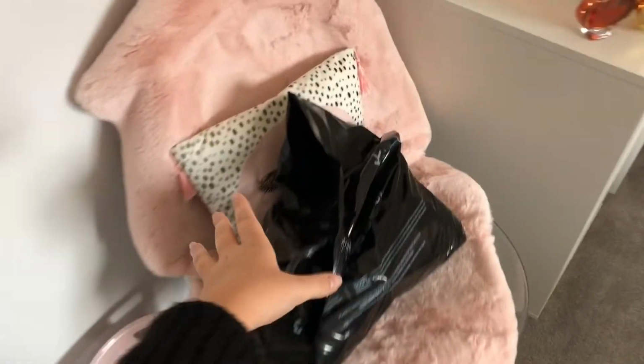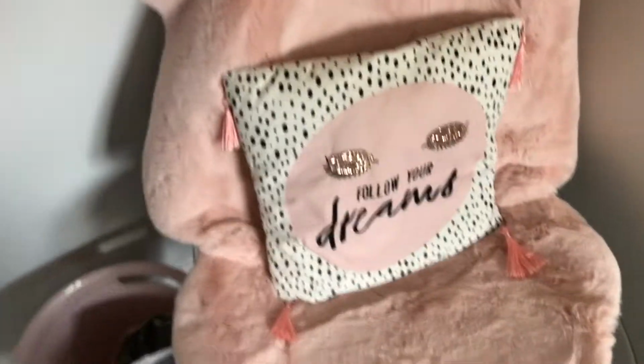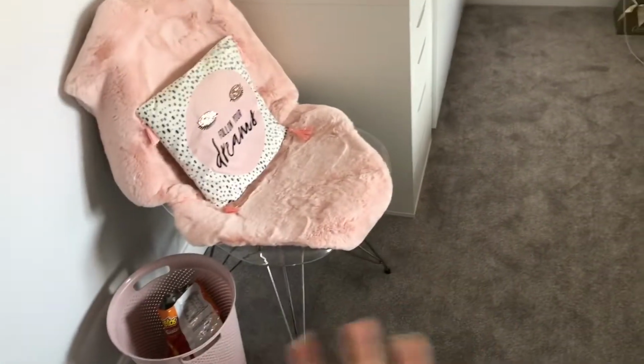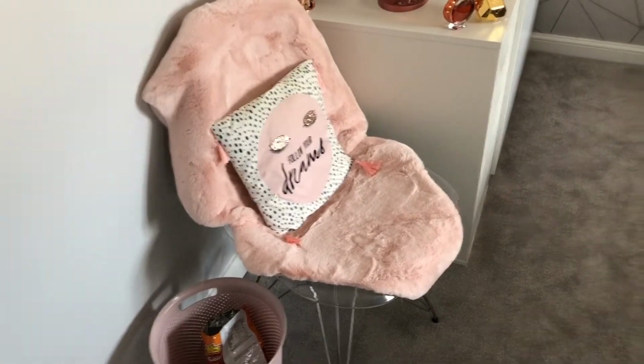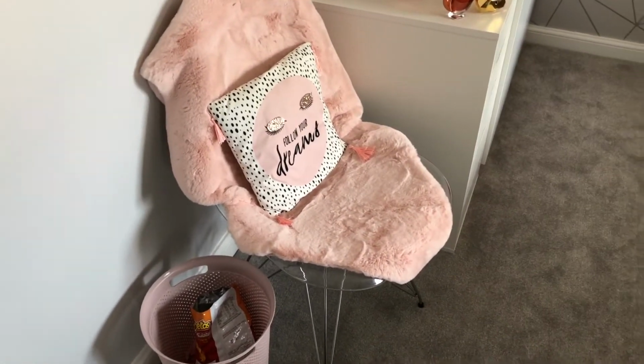So excuse my mess already. Honestly, I've bought a few bits from work. That's why it's still in the bag. So the first thing is my beautiful chair. Now this is the clear chair. I can't tell you where it's from, just because I bought it from someone on Facebook and I have no idea where they got it from. But I'm pretty sure you can get them from like Ikea or things like that.